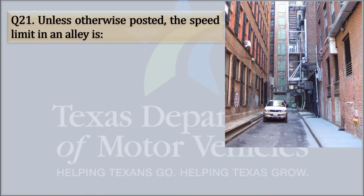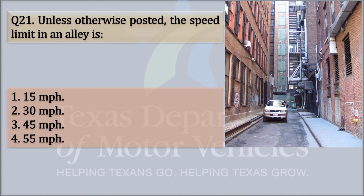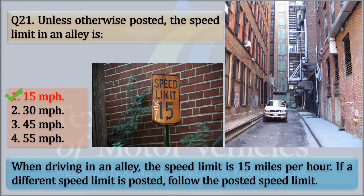Question. Unless otherwise posted, the speed limit in an alley is? Option number 1. 15 miles per hour. Option number 2. 30 miles per hour. Option number 3. 45 miles per hour. Option number 4. 55 miles per hour. The answer is option number 1. 15 miles per hour.